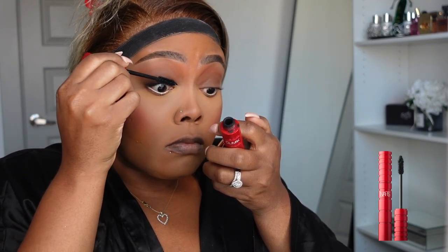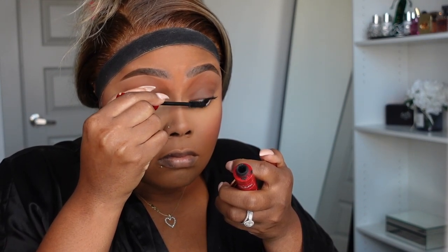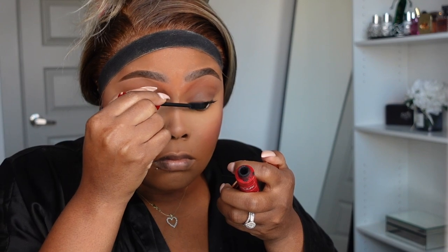Next, I'm gonna go in with my mascara from NARS. Love this mascara. When it comes to mascara, you guys, if you are just beginning in makeup, you don't always have to spend a lot of money on them. There are some super inexpensive ones. I know L'Oreal, honestly, used to be my favorite. It probably still is. I just haven't picked one up in a long time.